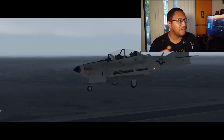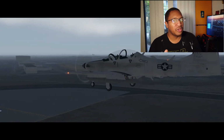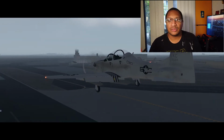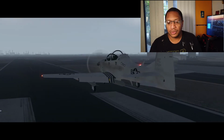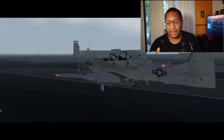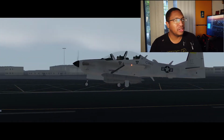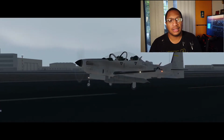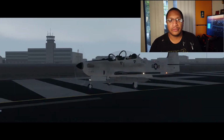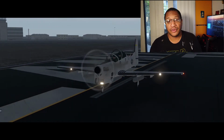With Microsoft Flight Simulator, I run on all highs or ultras with a couple of tweaks with my 2080 Ti, and I get pretty good frames. I don't look for 60 frames per second. If you watch a lot of the configuration recommendations for 11.5 from Laminar Research, the guys who create X-Plane, they'll tell you that you should be targeting 30 frames per second.